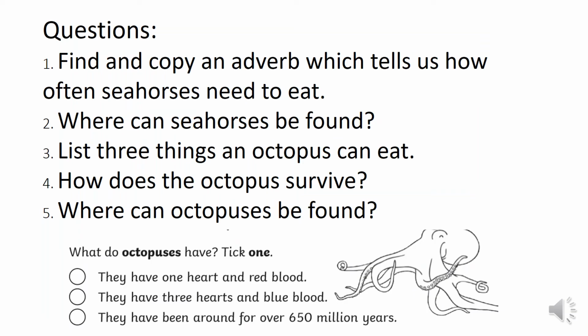So today we have 6 questions. I'm not going to go through the answers to questions, but we're going to look through them together and we're going to break them down a little bit more. So our first question says, find and copy an adverb. So that means one adverb, which tells us how often seahorses need to eat. Now we know that an adverb is a word that describes our verb. It tells us how we're doing something.